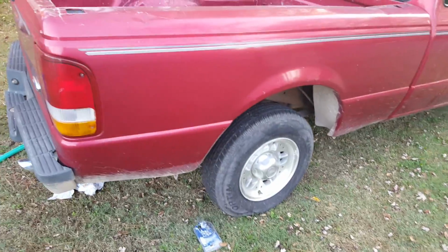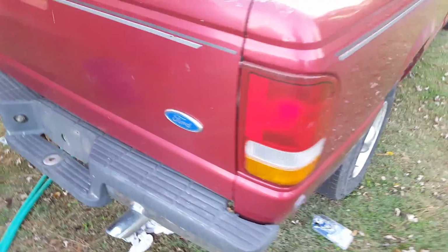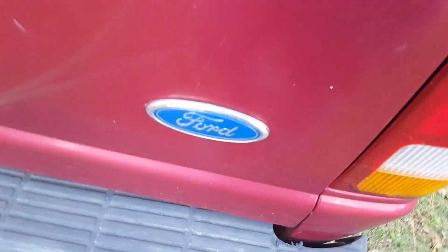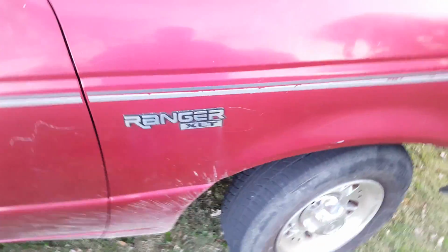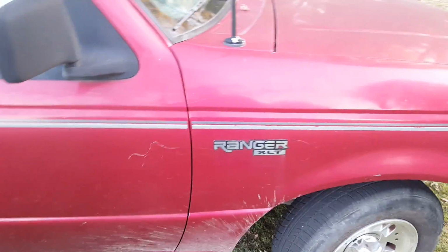But it is a 96 Ford Ranger. I know, it's the blue oval. I'm sorry. Anyway, it does have a busted out window, but the body's pretty straight. It is a 4.0 automatic extended cab, as you can see. Runs and drives excellent. Just mostly cosmetic in that window. Needs some tires.